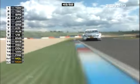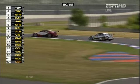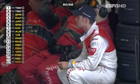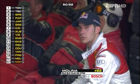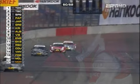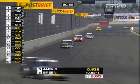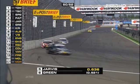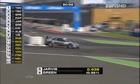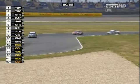Well, we have 3 laps still to do. And 3 laps still to see if that remains the case. Though you have to say, both Tomczyk and Scheider with so much of a gap. Wow. And there we see disappointed Molina, who, despite the disappointment, finds time to give us a wave. There's Spengler, we just see going out of shot. Then Paffett, and then the gap between Jarvis and Green then. 6/10, so Jarvis managing to claw a little bit back.